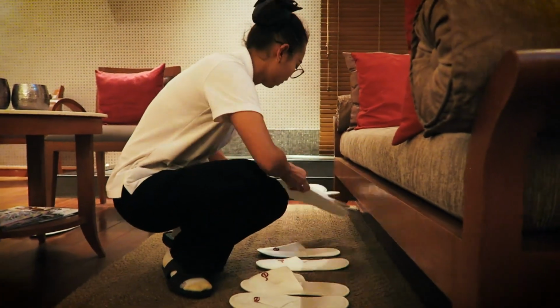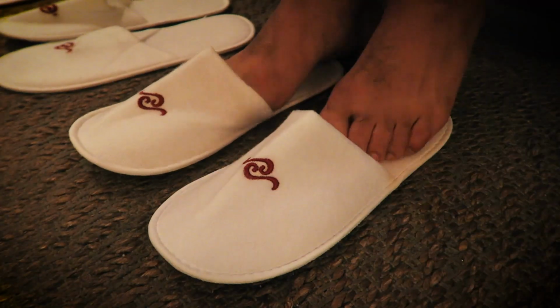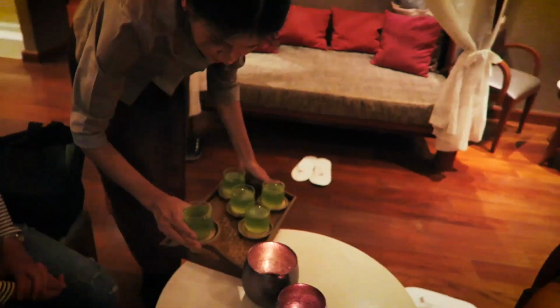You've gotta take off your shoes when you get here. Put on these sandals while you wait. Comfort, comfort.